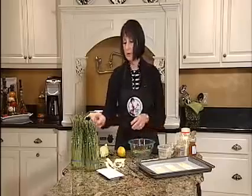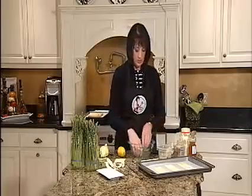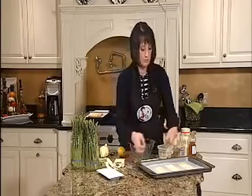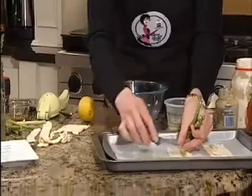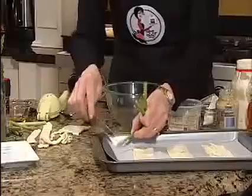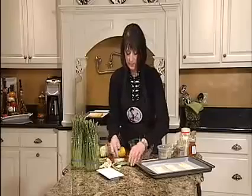And then with our asparagus, we're going to put it in a bowl. I'm going to put a few more pieces in here. Before I do that though, I am going to measure. Now I think this is probably silly, but I want to make sure it fits in the appetizer. So I'm going to measure this, and I'm going to cut the asparagus all the same length.